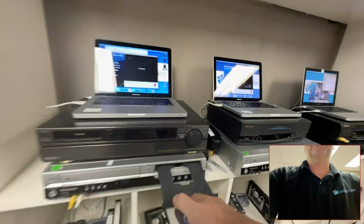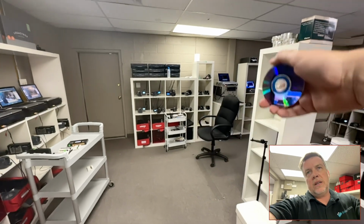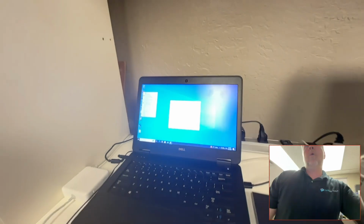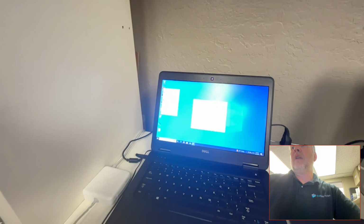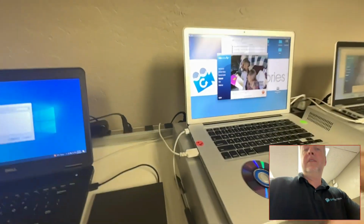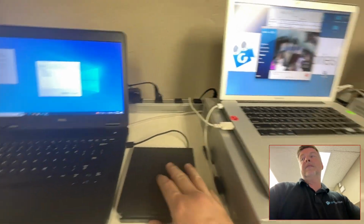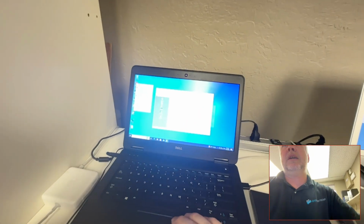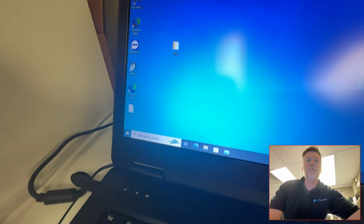So now I could go ahead and run this through 10 different manufacturers of camcorders trying to find out. Now, there is a quick-ish way, but you do need software to figure this out. So, I'm going to put this disc into a PC. You can see I'm all Mac here. This is the lone PC that I have in here because of this program. I'm going to reboot it here. This program is called CD Roller. Now it is a paid program.